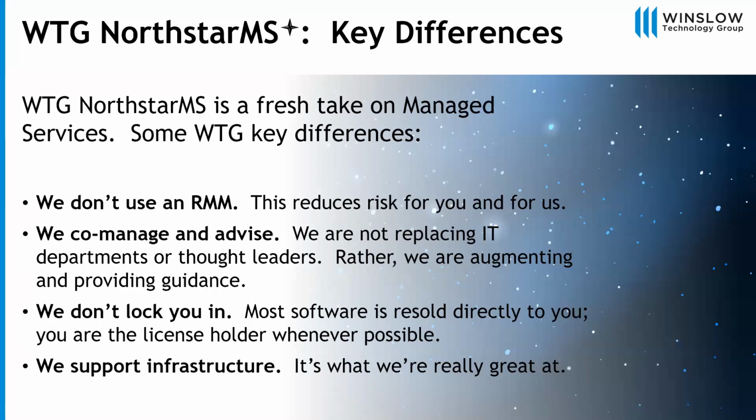We also don't lock you in. We have a unique sales motion where if you need some software to deliver the managed services, maybe it's patch management or something like that, we will resell that software directly to you, and you are that license holder. Whenever possible, whether it's Office 365 or a patch management solution or SOC as a service for cybersecurity monitoring, we like you to hold that relationship with the manufacturer. We don't want to lock you in because you have licenses. We'd rather you continue doing business with us because you like us and you're happy with what we do.